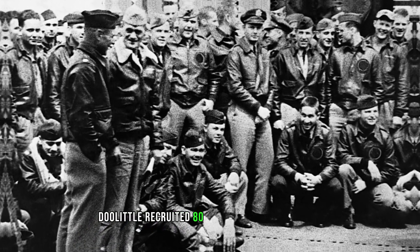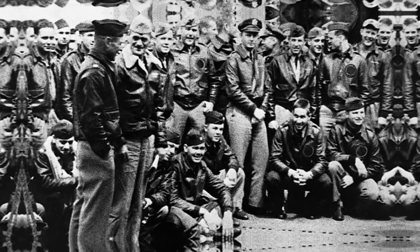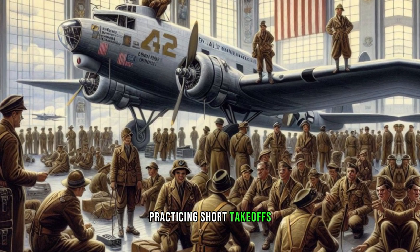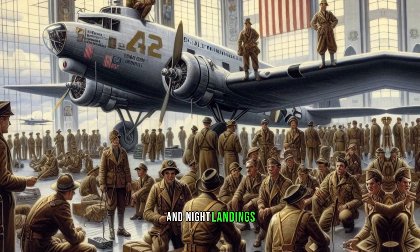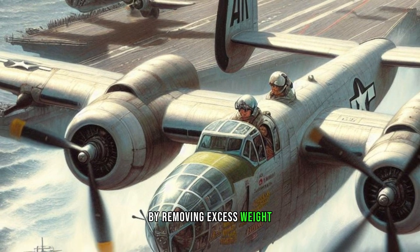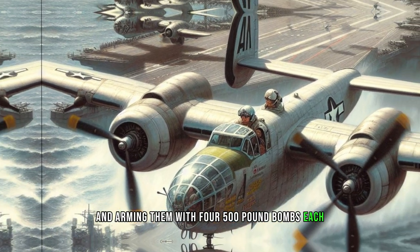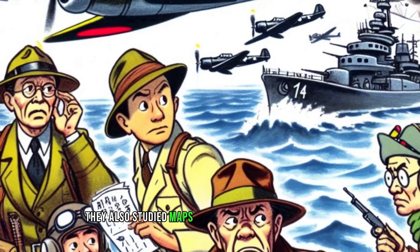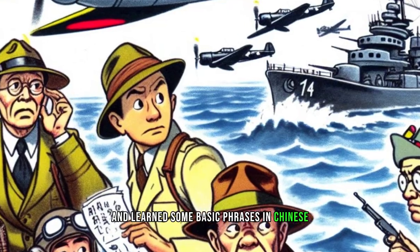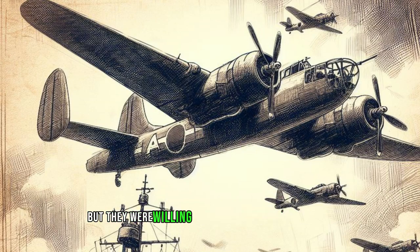Doolittle recruited 80 volunteers from various Army Air Forces units to form the raiding force. They trained intensively for several weeks, practicing short takeoffs, low-altitude flying, and night landings. They also modified their bombers by removing excess weight, adding extra fuel tanks, and arming them with four 500-pound bombs each. They also studied maps and charts of Japan and China, and learned some basic phrases in Chinese. They knew that the mission was dangerous and that they might not return, but they were willing to sacrifice for their country.